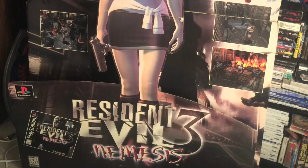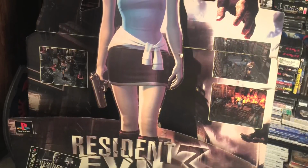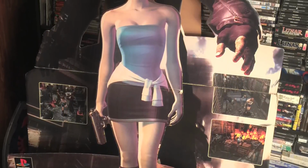That leads me into my next one as well for standees. I've shown it maybe once, I think in the Resident Evil 3 review that I did. I have another standee that I love. It's Resident Evil 3, the standee from 1999.